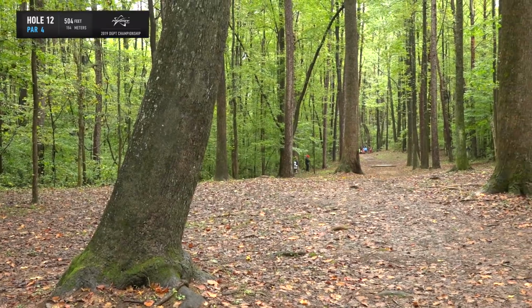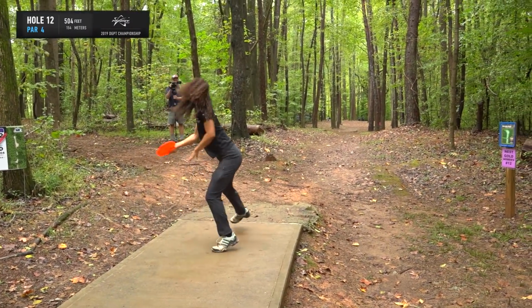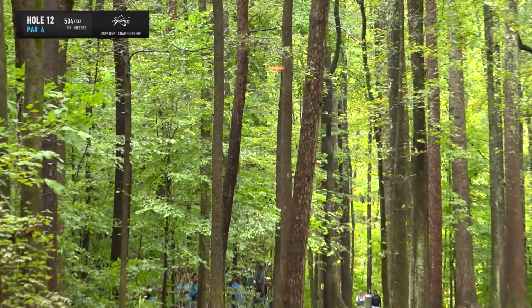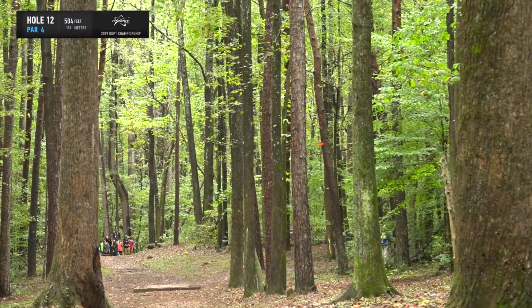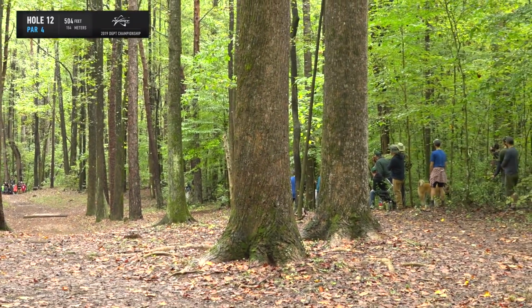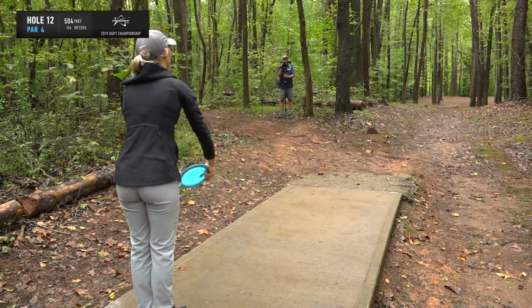No, she was trying to play that forehand pretty straight, and she drifted that crave off to the right a little bit. Rebecca missing her line. She's been able to get up and down for pars, but this one looks like it's going deep. She'll have to punch out of there.